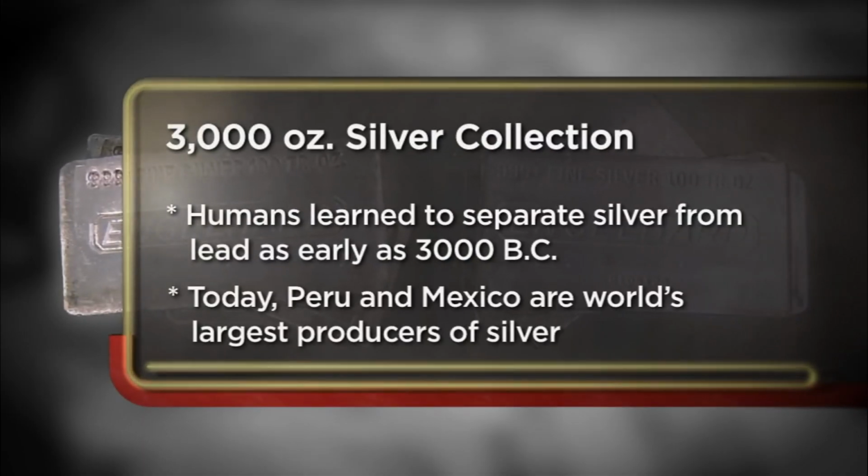I came to the pawn shop today to sell my silver. I have over 3,000 ounces. Growing up, my dad always taught me to invest, and so I'm here today to cash in on that investment. If they want less than face value, well, we'll see what we can work out.